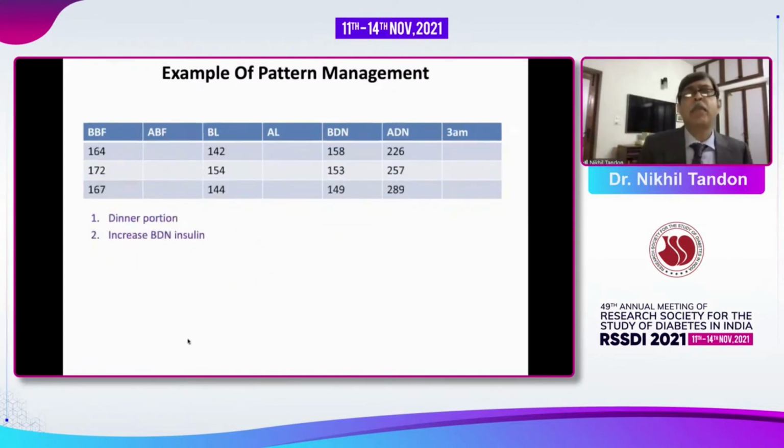And here's another example. Again, we don't know what's happening post meals out here, but very clearly there's a big jump after dinner. So maybe there's a problem with the content of the meal. We are hampered by the fact that we don't know what's happening here, and we should also test there because for all you know, the same phenomenon is happening after each meal, but at least we can start with dinner. Look at the dinner portion, look at the quality of the dinner meal, and increase the bolus dose before dinner. Very important to look at patterns of measurements.